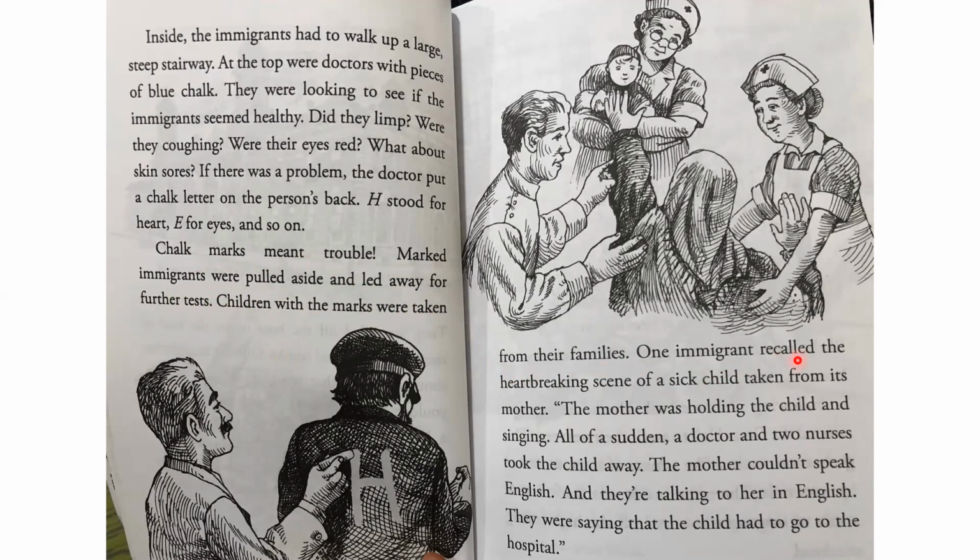One immigrant recalled the heartbreaking scene of a sick child taken from its mother. The mother was holding the child and singing. All of a sudden, a doctor and 2 nurses took the child away. The mother couldn't speak English, and they're talking to her in English. They were saying that the child had to go to the hospital.